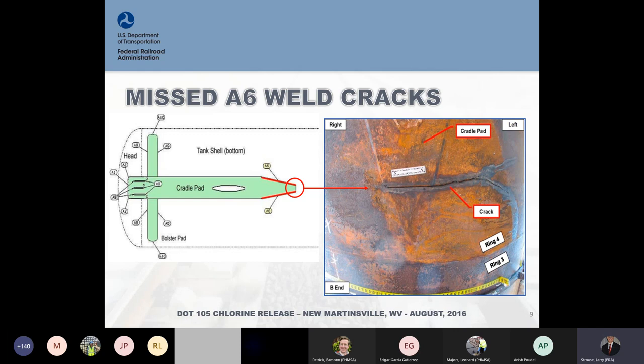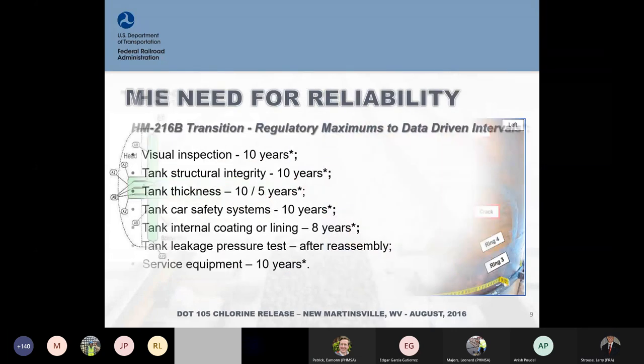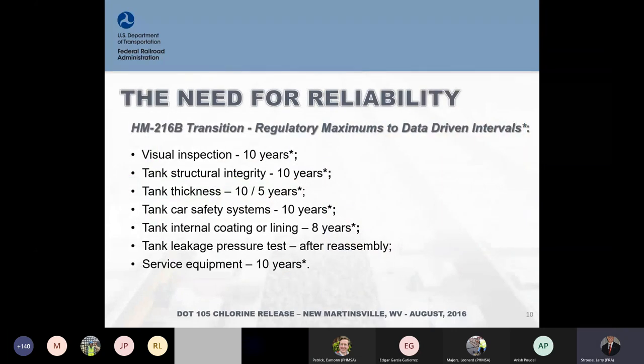Here's another view of where the tank cracks initiated and the structure and the layout of the A6 weld and the stub sill cradle pad on the ACF 200 design tank car. In 2012, a new regulation came out, HM216B.